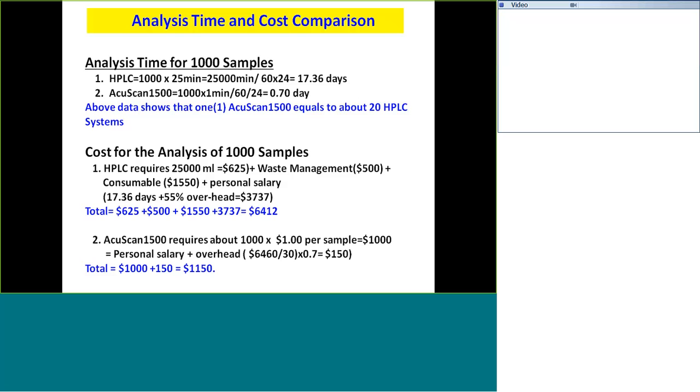And then in terms of the analysis, if you have 1,000 samples to be tested, then for the HPLC, it's 1,000 samples times 25 minutes per sample. Then it'd be 25,000 minutes, equal to about 17.36 days. Means either you have to buy 20 HPLC instruments to have a 1 day turnaround, or you just have one HPLC instrument and spend 17.36 days to finish these 1,000 tablets.